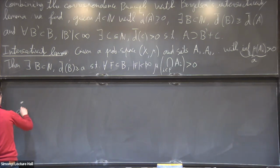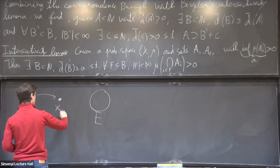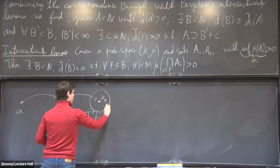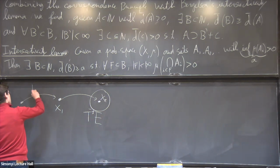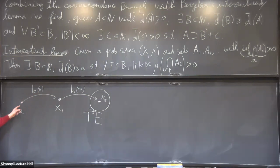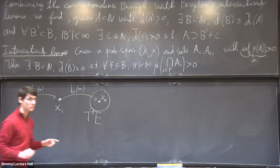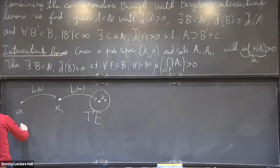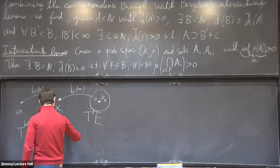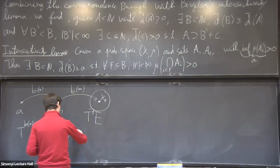Here's the picture. This is the point A. This is the set E. And here is the point x1. Maybe this is the set T minus T. And here's the point x2. And I apply Bn for a large n to A, I get close to x1, and then if I apply Bm for m very large to x1, I get to x2. And so I think this implies that T Bn plus Bm A is going to be in E whenever one has to be much bigger than the other. I think m has to be much bigger than n.